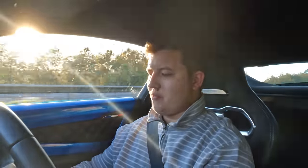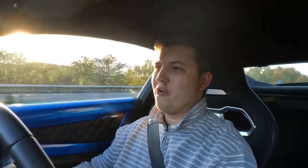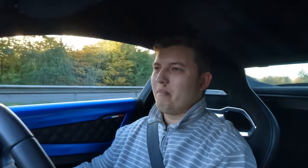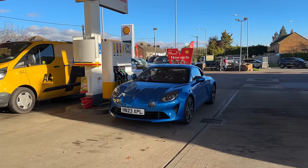Here comes the sign. We're going to press the zero on the steering wheel to deactivate the cruise control, start indicating left. There it is, and I've got 46.2 as I press the button, 46.2 miles per gallon average. That is quite a big increase, isn't it? Ooh, 46 point something it said there.